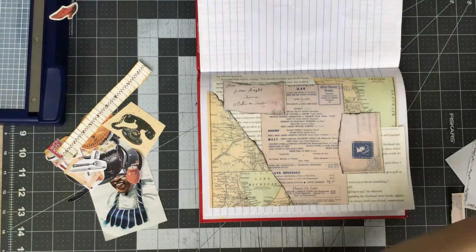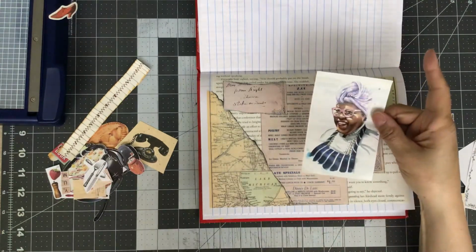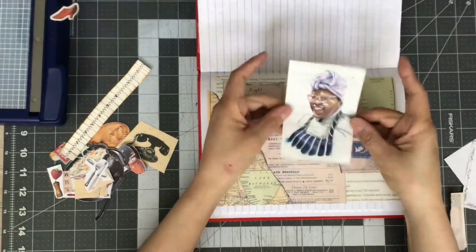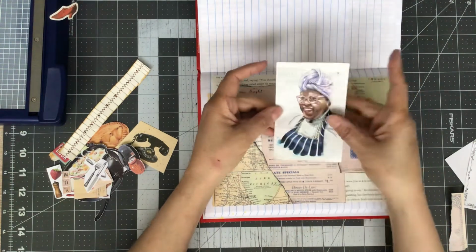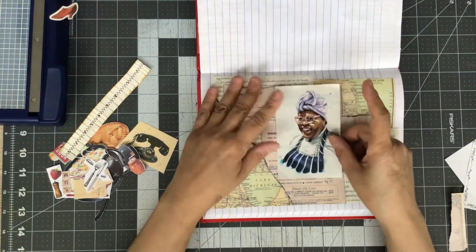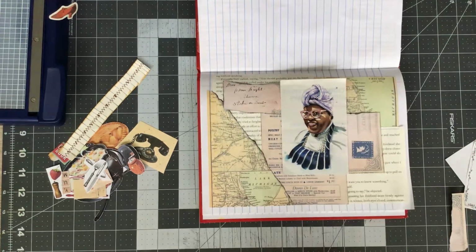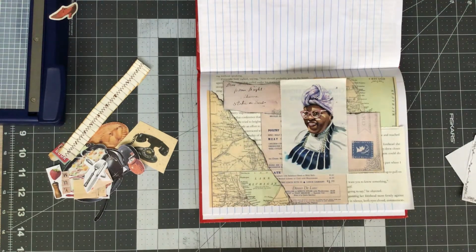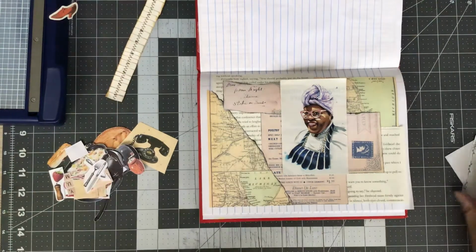Okay. Now I have this chef lady. I got it out of a magazine, a cooking magazine. She looks like a chef. Looks like she's got chef gear on. And I can't remember, the page had some cooking and a recipe or something on it. So I thought I would use her kind of as a focal point. She's the chef. And then I just kind of go around with some other bits.